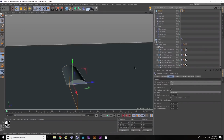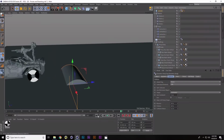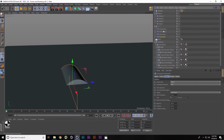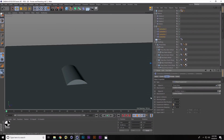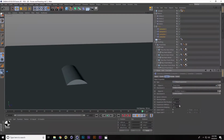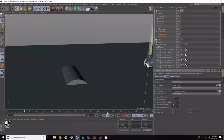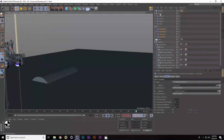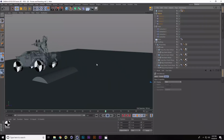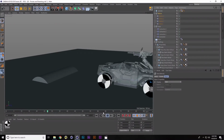All right, the suspension seems a little tight. So you might want to play with that a little bit. Actually, I will, because I'm picky. It's a little better, maybe like 15. There we go. Now let me deselect these. Now we're getting some bounce and some more shock absorption or less shock absorption.